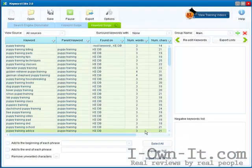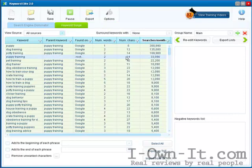It just takes a moment, and here comes all kinds of results from the keyword phrase puppy training. Okay, Keyword Elite is through searching for keywords for us. It's found us 200, 100 from Google and 100 from the keyword tool. And they're sorted now by the right column, which is monthly searches. And you can see puppy training has 33,000 monthly searches. And then all these others, they're in declining order.